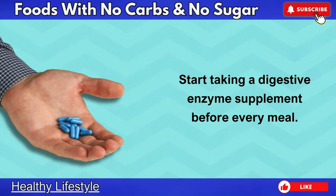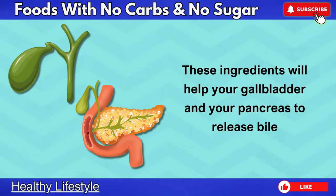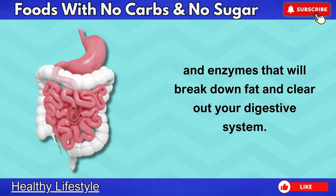2. Start taking a digestive enzyme supplement before every meal. Choose a brand which contains bile, pancreatin, and betaine hydrochloride. These ingredients will help your gallbladder and your pancreas to release bile and enzymes that will break down fat and clear out your digestive system.